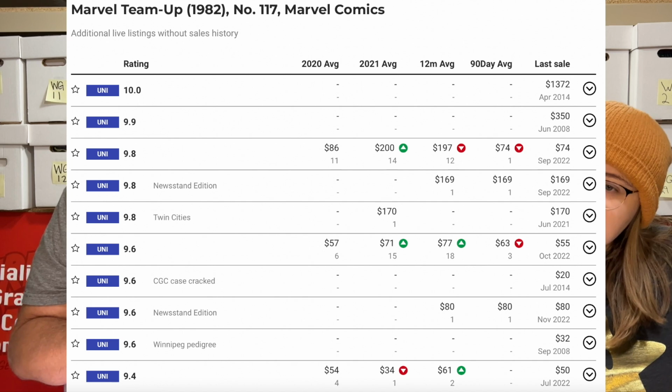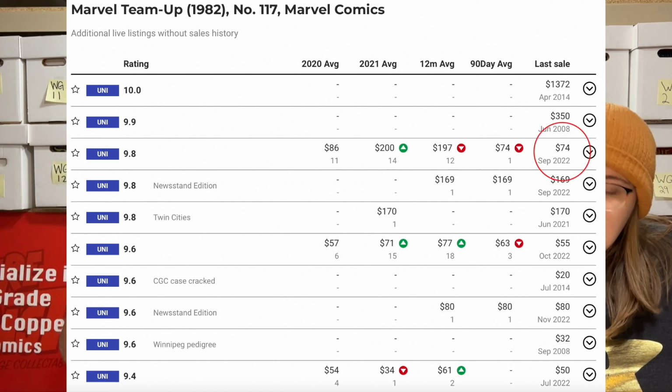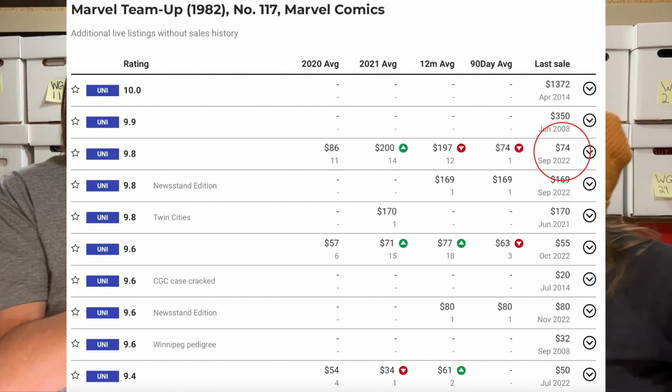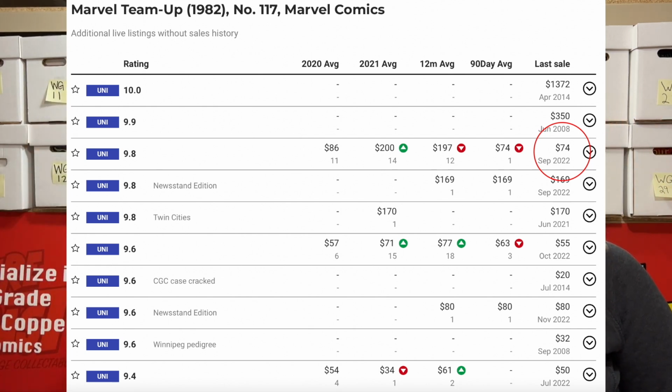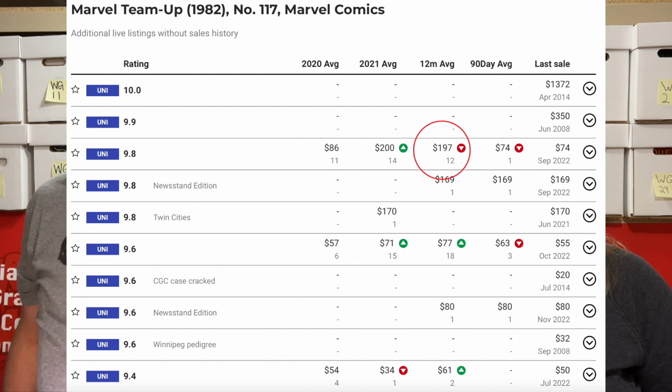So, this book, I think, selling in the 70s, right? Last sale? Yeah, 9.8 sold for $74 in September of this year. And then let's go all the way left. So, what was it selling for in 2021? $200. Yeah, and then the 12-month average for this year is still $200, but all of a sudden it just dumped.